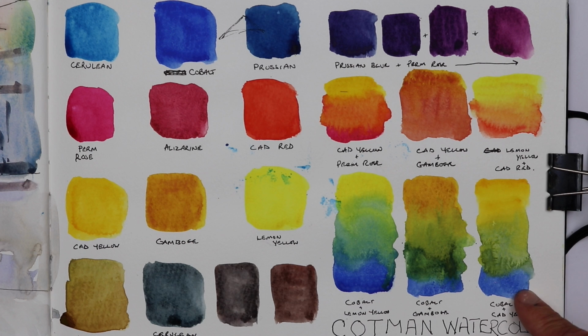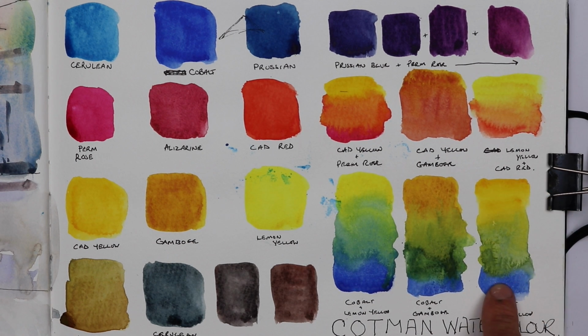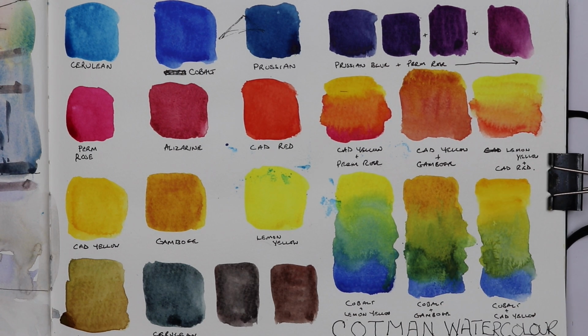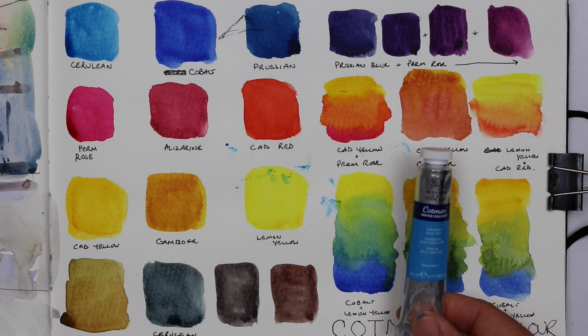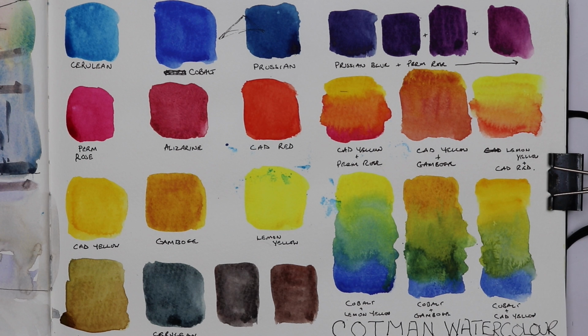And cobalt blue and cadmium yellow. Again, that's a typical mix for me, and it's fine. There's nothing there that looks particularly poor, and like I say, you're paying a fraction of the price for these colours. So if you're a beginner or an intermediate painter, I don't really see why you would want to pay God knows how much for all the really expensive paints.